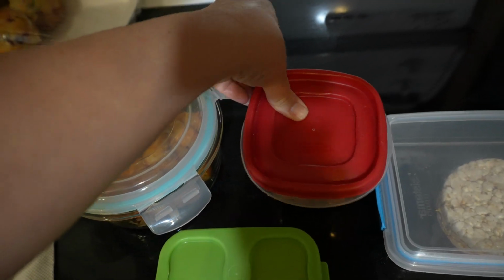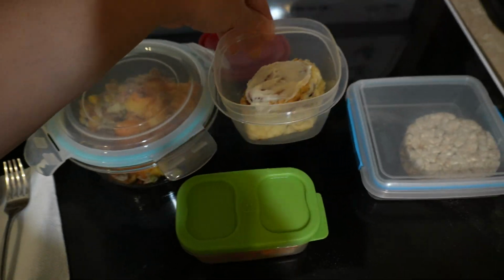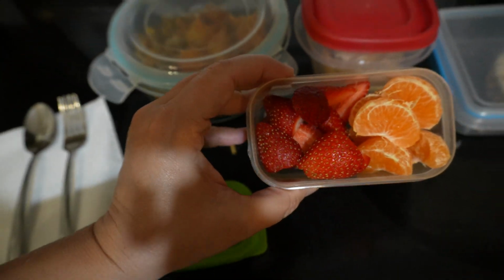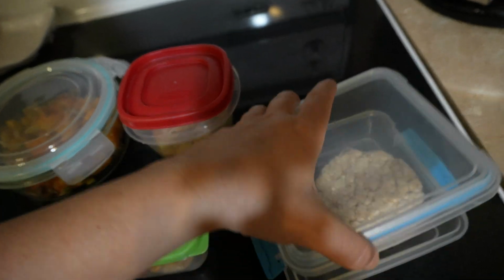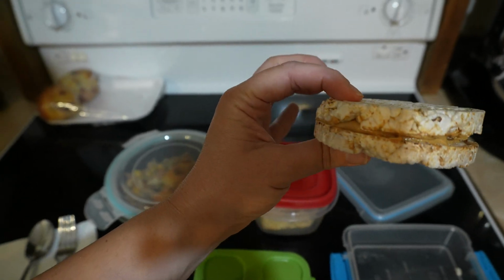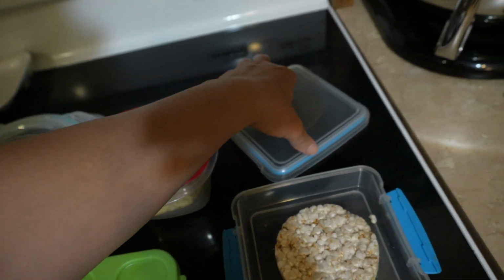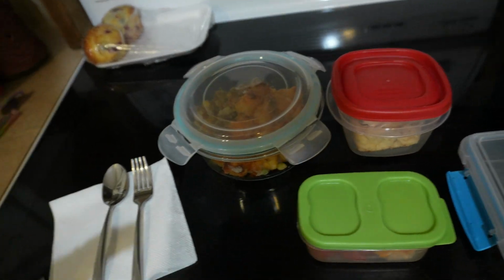In this container, I'm sending him with a cinnamon roll that I made yesterday, so he can have that with his coffee. He's taking some strawberries and a clementine. Sorry about the lighting. And then in this container, I just put some peanut butter on 2 brown rice cakes and kind of sandwiched them together. And I put them in that container so that they wouldn't get all broken when he puts them in his lunch bag. That's everything for his lunch.